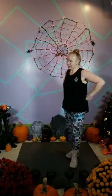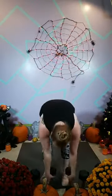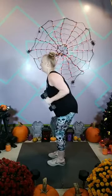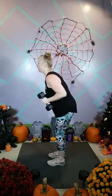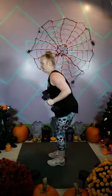All right, alternating tricep kickbacks. Goodness, I think I'm gonna have every weight off the rack here. All right, alternating tricep kickbacks. Send it back. Squeeze it back. And we're not swinging. They should be called tricep squeeze backs.